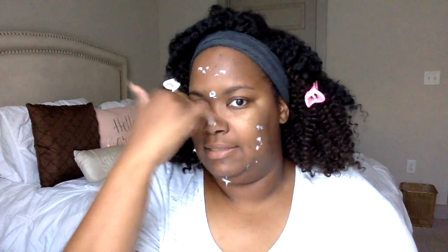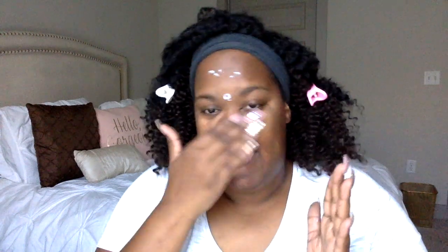Okay. Just going to dot this all over. I am feeling pretty dry after washing off that mask. I thought it was going to hydrate me some, but it didn't. But this is very hydrating. It feels really good. It still has that perfumey smell, but I will say that it does go away. At least the smell from the mask went away pretty fast.